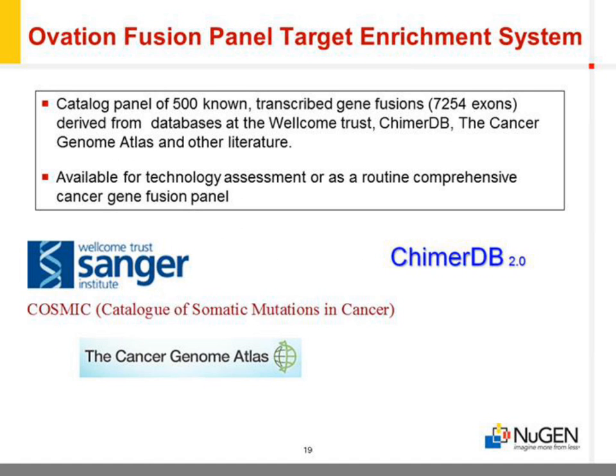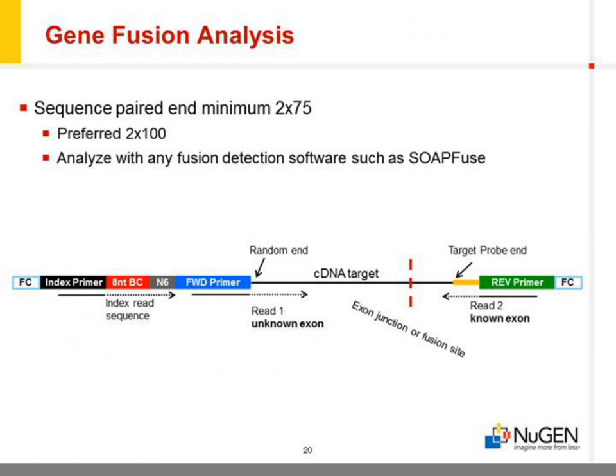And in this slide, I'm just going to show a schematic like we've seen before, but focused here on how you can identify gene fusions from sequencing data. If you were to start with your forward read, that read comes from the randomly fragmented end of the cDNA, and so it could be in any exon in any gene. Your reverse read comes from your targeting probe, and you know where that probe is sitting, and as you sequence through, that is your known exon that you've been targeting. And if you look at the red dashed line, that could represent an exon junction or a fusion site. So you can see that if your forward read and your reverse read are coming from two different exons or two different genes, or if one of those reads is long enough to actually read through that fusion site, then you can relatively easily identify that a fusion event has taken place.